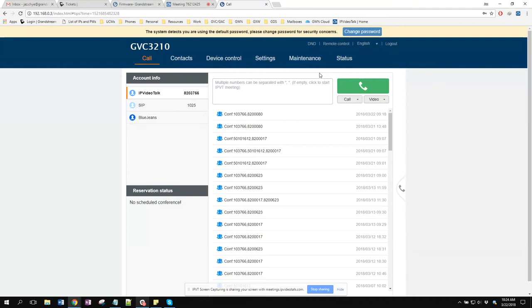So I believe most of you have experience using our GVC32 series. And if so, it's more or less going to look the same, except there are some certain settings that only the 3210 has, because it's a 4K video conferencing unit. So it's a little bit different. Once you're logged in, you get to see 6 tabs. Let's start with the status.